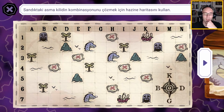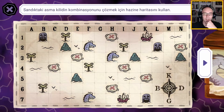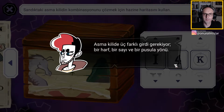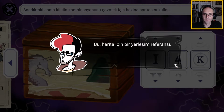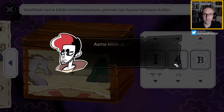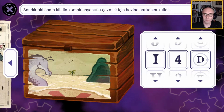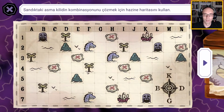Ejderha çok yakın. Tamam. Kaya var sonunda ve şey. Ha, onların şu harfi değiştireceğiz bence. Yönleri. K'yı deneyelim. That was incorrect. The padlock has 3 different inputs: a letter, a number, and a compass direction. It's just a grid reference for the map. Tamam. K'yı denedik. B'yi deneyelim. Batı da değil. That was incorrect. Güney'i deneyelim. That was incorrect. Doğu'yu denemiştik zaten. Tamam. That was incorrect. Kuzey.